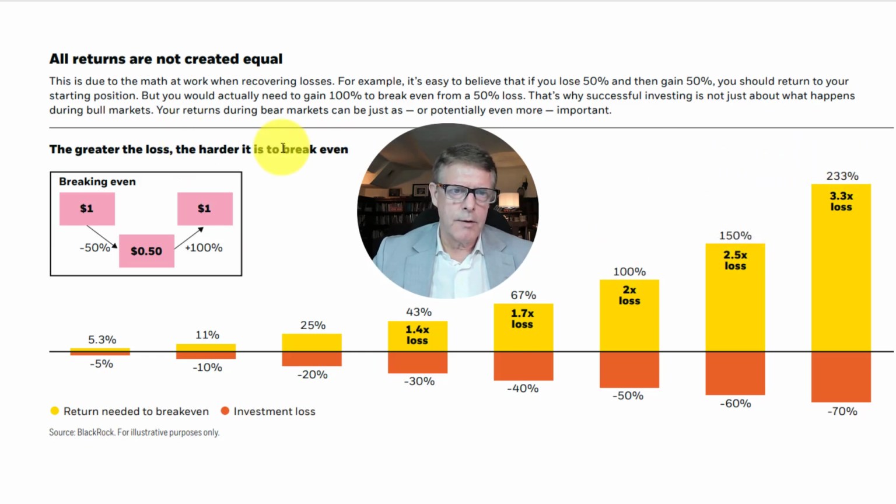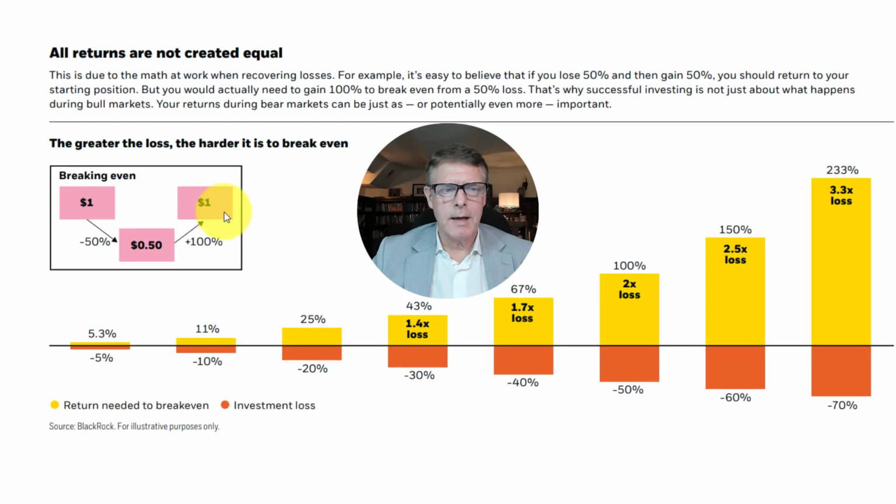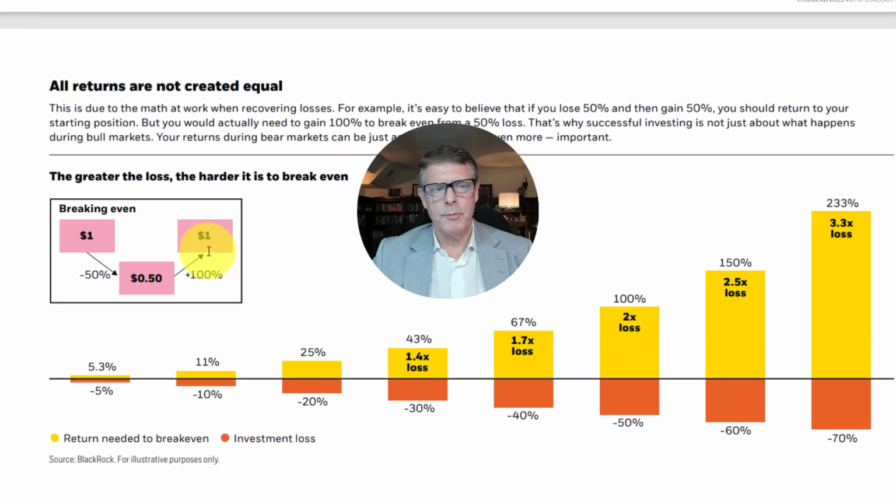So you look at the math, the greater the loss, the harder it is to break even. I think we all know that intuitively. However, if you've got $1 in your portfolio, it drops by 50%, it's now worth 50 cents. How do you get back up to that buck? You need to get 100% return. So that initial 50% loss has to translate to 100% return on the 50 cents to get back to break even.